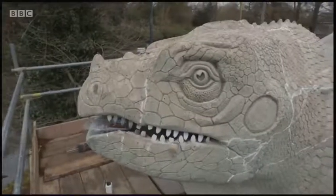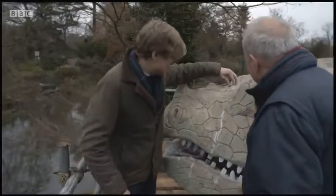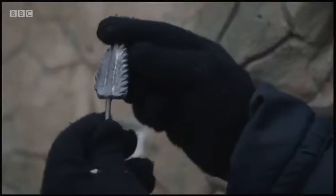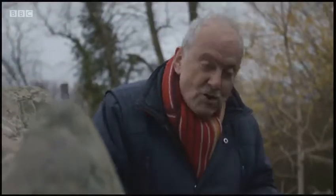But today's job is a little more delicate. Wow, this is as close as I've ever been to a dinosaur's jaw. Yeah, here you go. And there's a tooth here. A lead tooth. A lead tooth. This is based on the original. And I just put it into this hole that you've drilled. Just there. In it goes nicely. Perfectly done. And there I am, the original Jurassic Tooth Fairy.